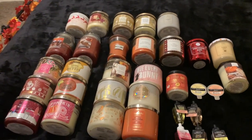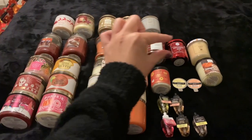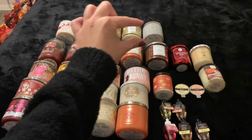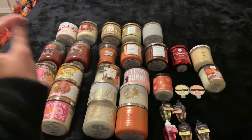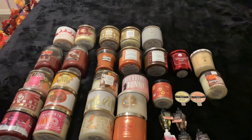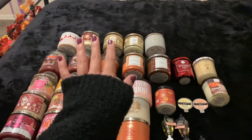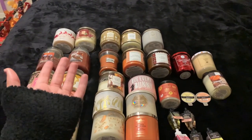So yeah, this is my entire candle collection. This is all Bath and Body Works. This whole row is all different brands, and then this row is ones that I'm considering giving away or exchanging or putting on Mercari. So not sure yet. I'm really concerned about shipping candles on Mercari, so I may not do that. But I was disappointed, or I didn't like the scent of those ones, and I'll mention it whenever we go through those. So they're not considered part of my collection, but I do technically still keep them.